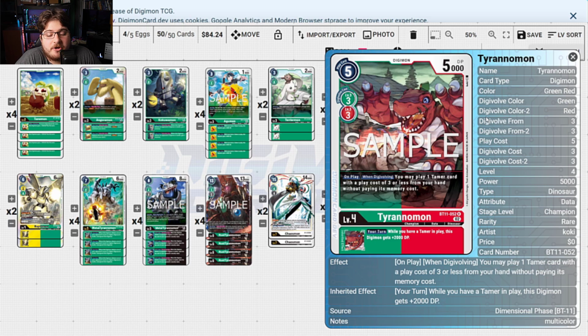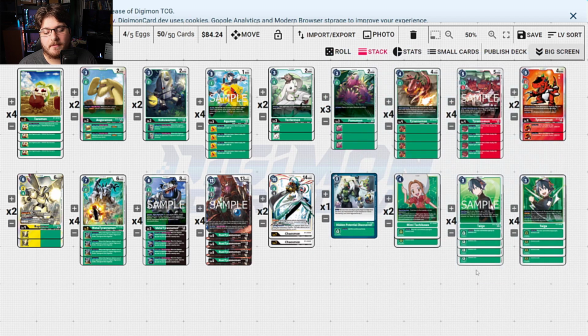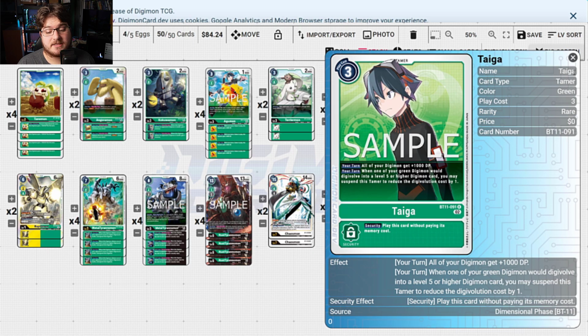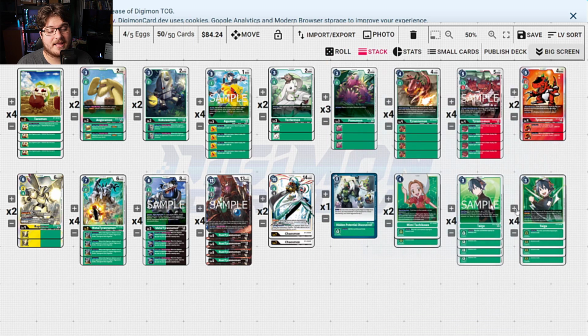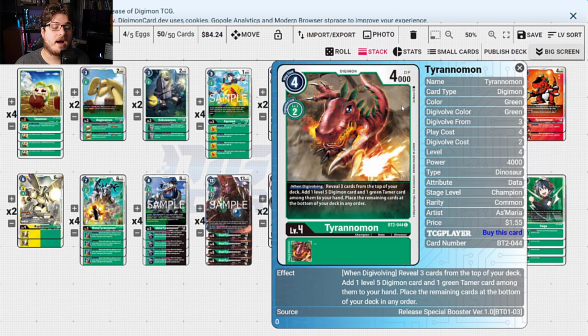Then we have Tyrannomon here. On play, when Digivolving, you may play one Tamer card with a play cost of 3 or less from your hand without paying its memory cost. And then while you have a Tamer in play, this Digimon gets plus 2,000 DP, from none other than BT-11 as well. So you're going to be playing the Taigas because both of them reduce the cost and give some sort of unique, interesting, inheritable effects.